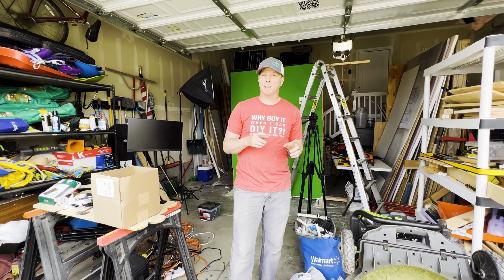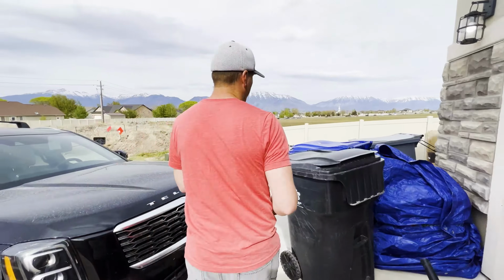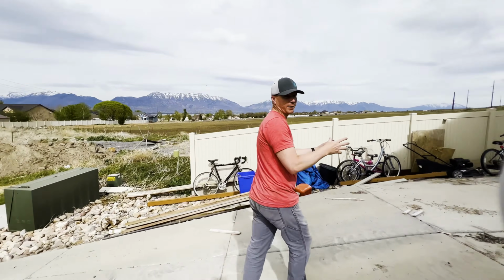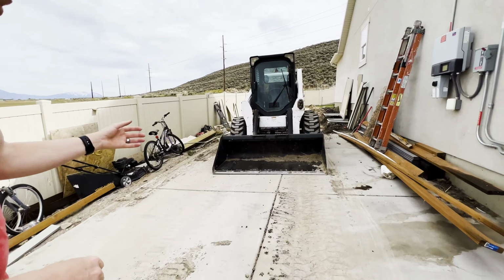Now, in order to make all that happen, we've got more to do this way. Right over here on the side of our house, instead of the trailer that I've been working on, we now have a Bobcat, which is not ours, this is a rental.